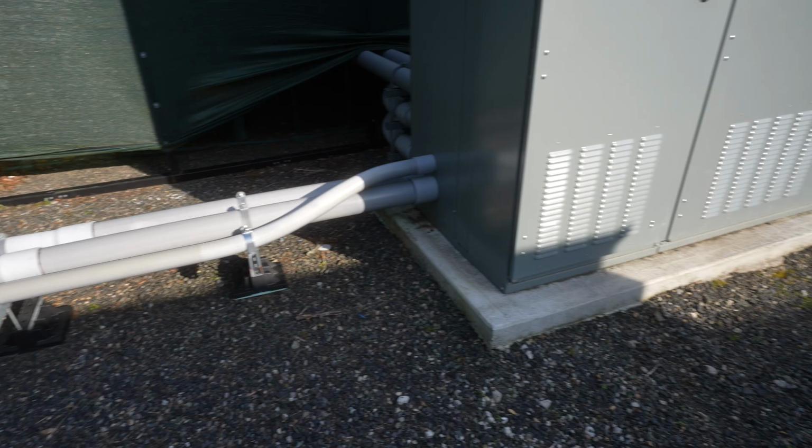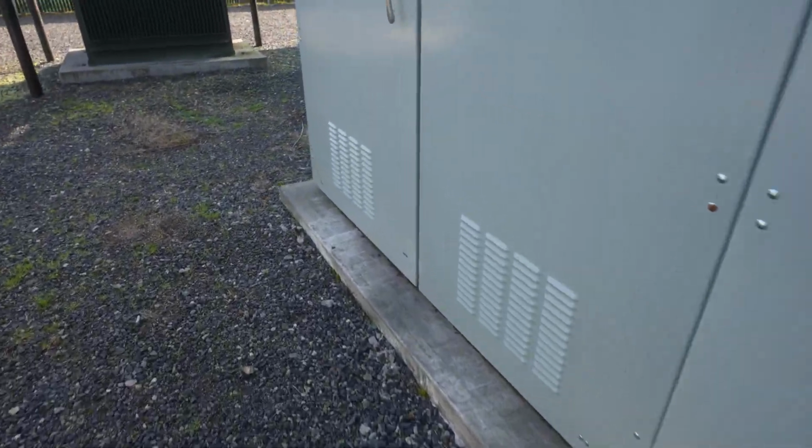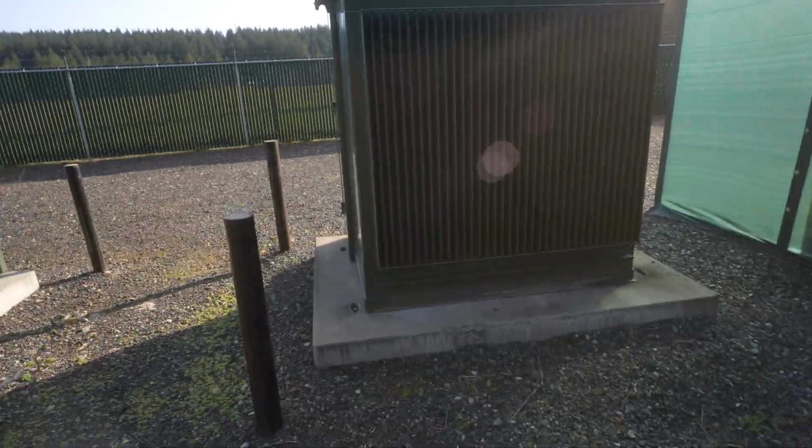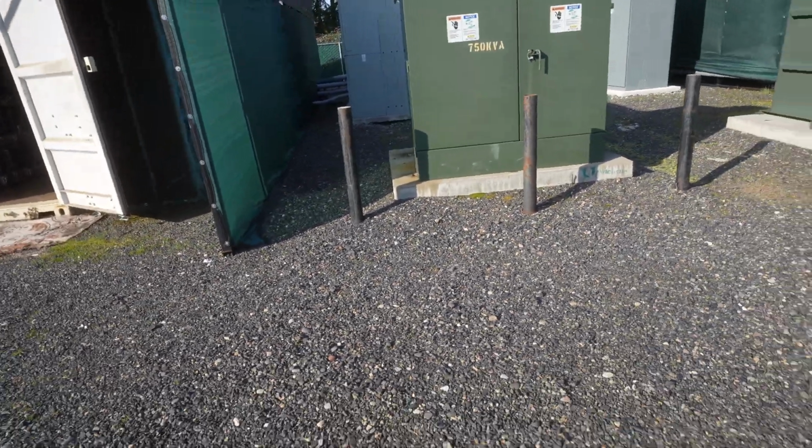We got our gear here, 2 gears, one for each transformer. It's a 1 megawatt gear. Actually, a 750 kVA gear. This is a 1 megawatt gear, and then we got the megawatt transformer, the 750 kVA transformer. Now for the new farm we have that's available for hosting, that one has just one transformer. It's a 2.2 megawatt transformer.